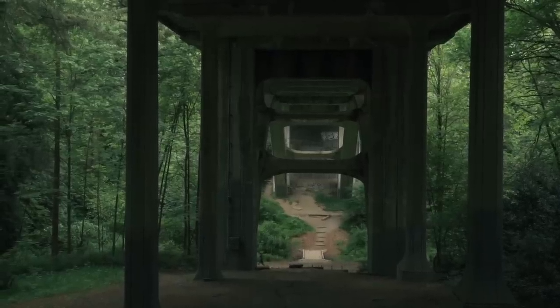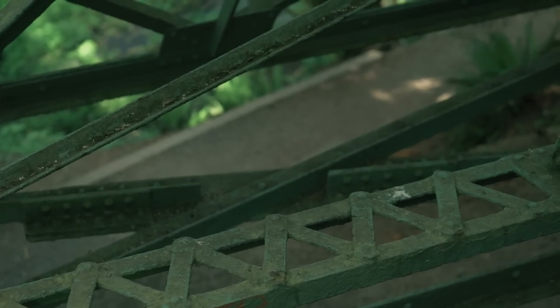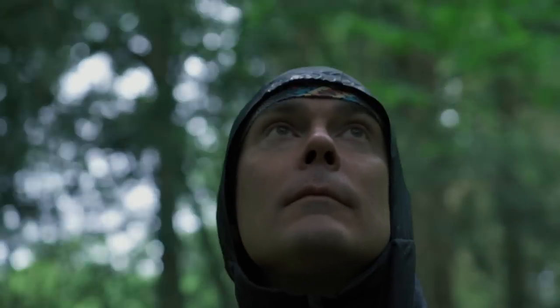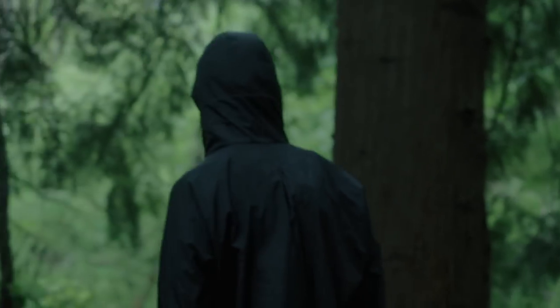The places I run have a beauty about them, but then they also have this ruggedness and this harsh reality. There's so many obstacles and so many setbacks that can occur, and I have to deal with those. And I think I come out the other side a better person.